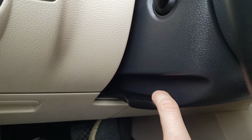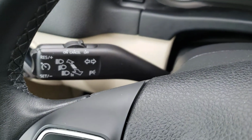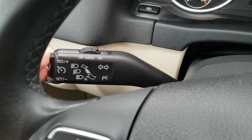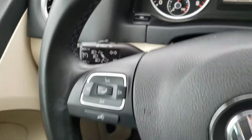If you take a look just on the steering column there, of course you do have the manual adjustment for the tilt and telescoping steering wheel, so you can get it in the perfect position. And if you take a look just behind the steering wheel there, of course you do have the turn signal stalk, and it does come equipped with all of your cruise controls as well, which is a very nice feature for highway driving.